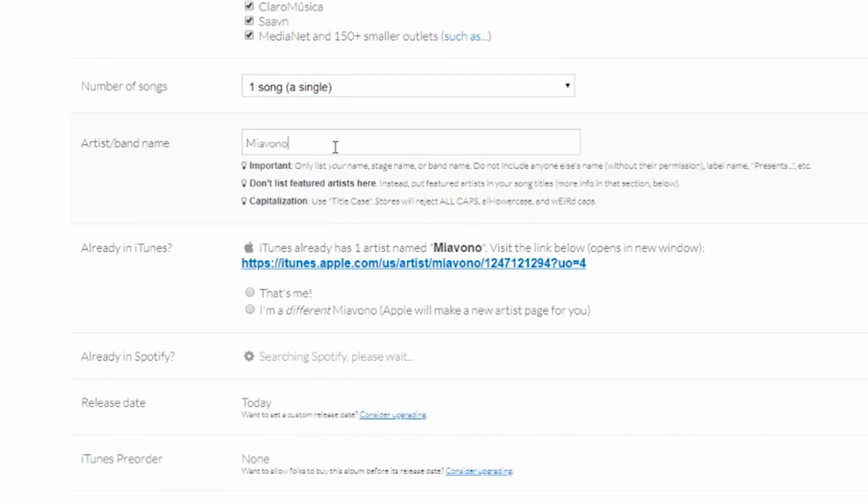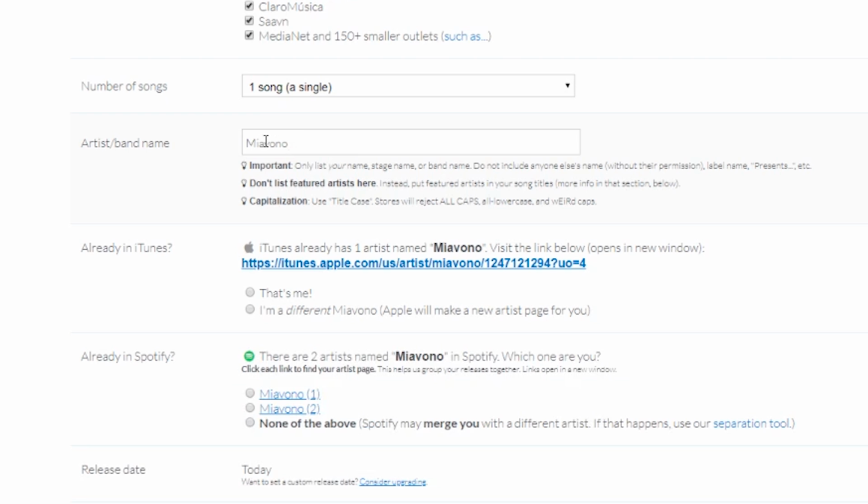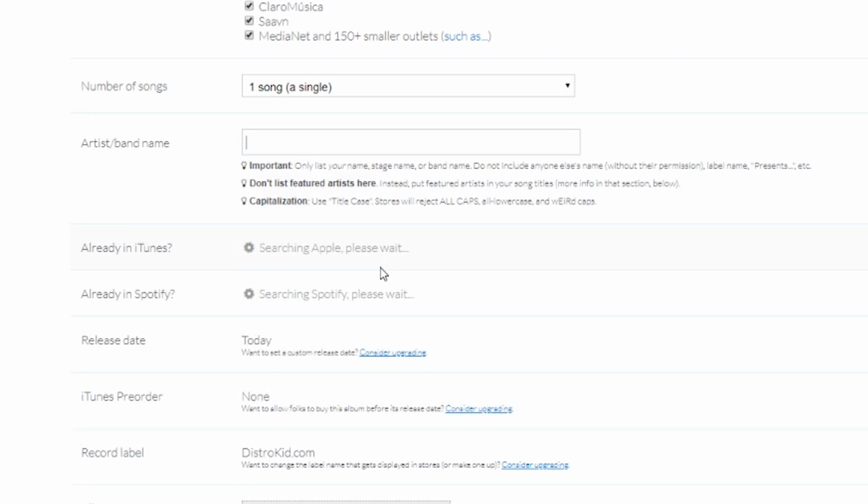So it lets us know that we shouldn't write Miavono in capitals, but also when we type in our artist name, it immediately updates and says, look, there's already artists called Miavono in Spotify. Unfortunately, we have 2 in here because someone else uploaded music under our name, but ignore that. Basically, it already tells you that your artist exists and stuff like that, which is kind of a cool feature.